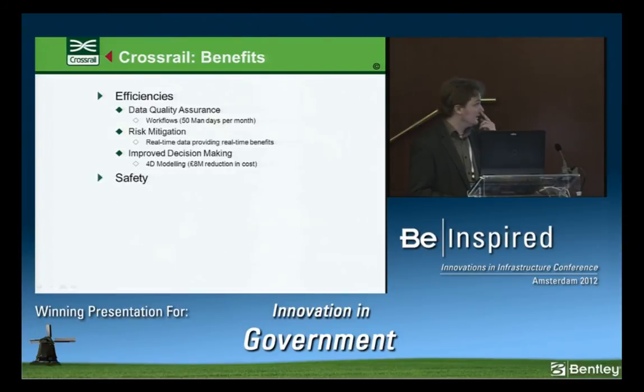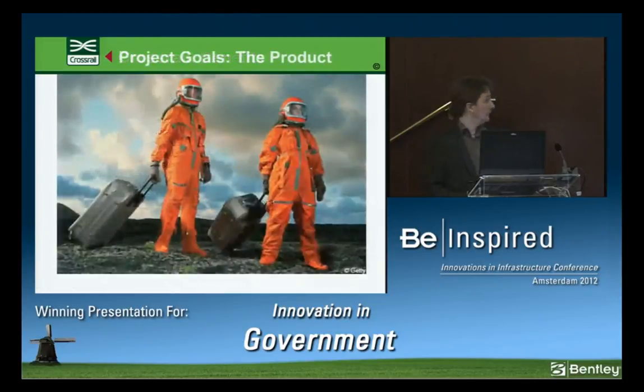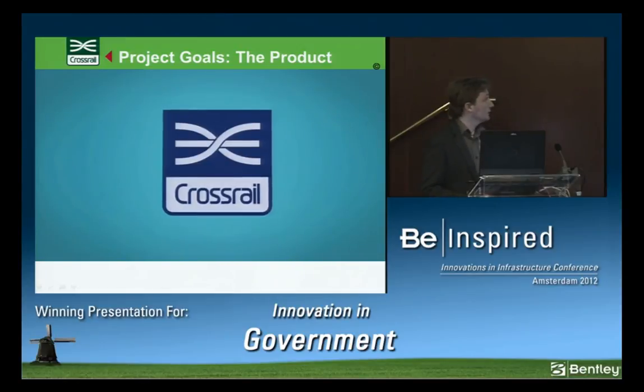And lastly but not least, safety. In Crossrail we operate a target zero policy, which in its simplest form is that every person should be able to go home unhurt. And the idea is that with all of this information that we're providing to the contractors, to the supply chain, they are better informed and accidents can be avoided. So, although we can't predict what people will look like come 2018, we can tell you that the trains will look like this, and that we will have a railway that looks something like this.